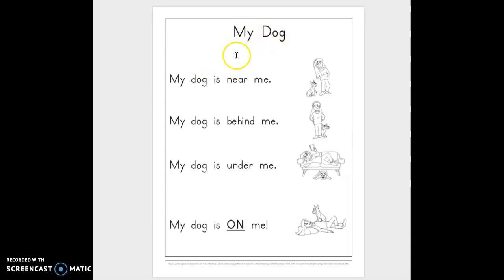My dog. My dog is, let's use our sound power we were practicing earlier. M. Now let's look at this picture. My dog is, remember those words I was telling you before about you standing by your chair? What about near? Let's see if that makes sense. My dog is near me. Yeah, that makes sense. Good. Near. And that's what we're seeing in the picture. The dog is near me.